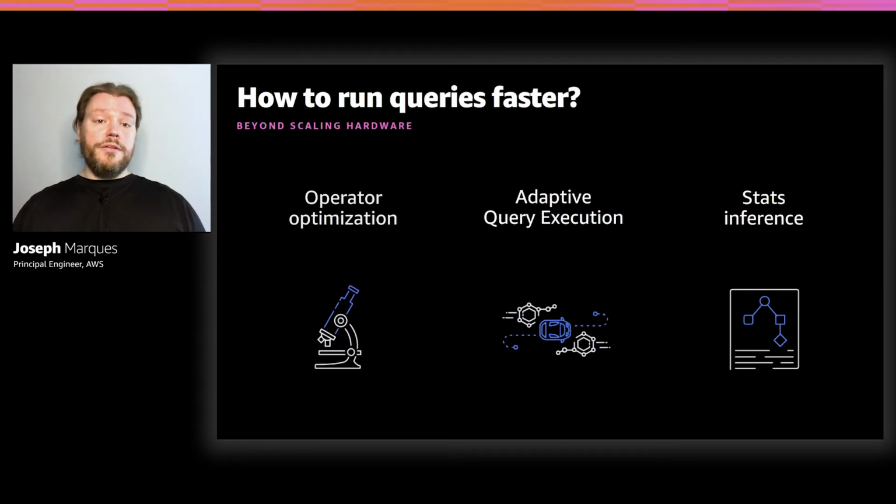And then finally, the fourth is, even if we pull less data onto the cluster, or even if we shuffle less data around the cluster, even if we can start queries faster, how do we run them faster? So this is arguably the most important and where we do spend a lot of time. The first is just operator optimization.